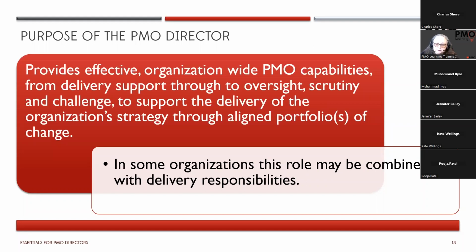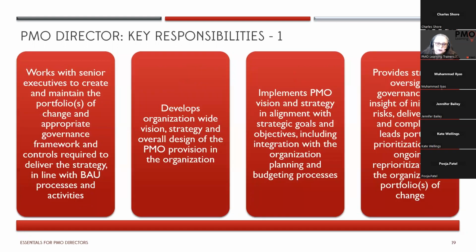So let's go and have a look at what's actually involved in the PMO director's role. As you'll see, we've taken some of the key responsibilities for the PMO director from the competency framework. I'm just going to touch on these a little, because they're covered in detail in the course, but hopefully this might help you start thinking about whether the PMO director's course is where you are or where you're aspiring to be.